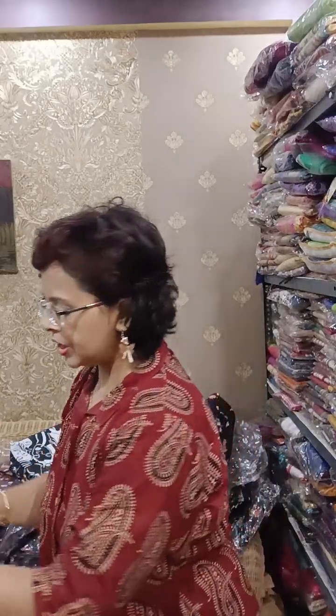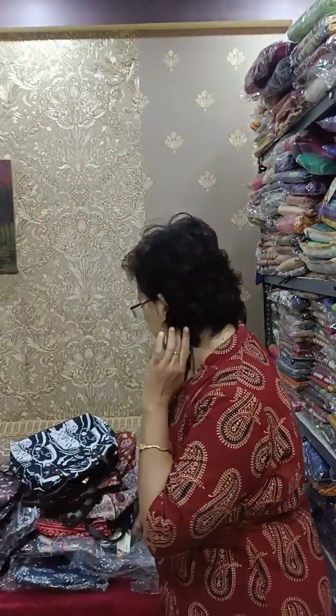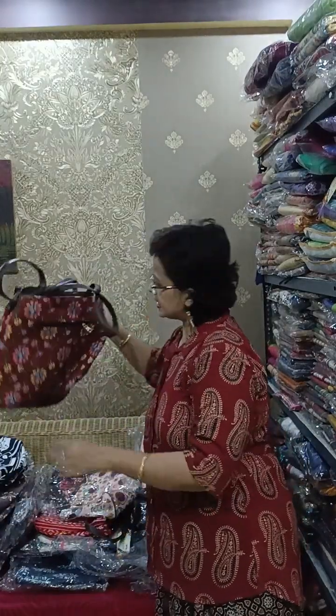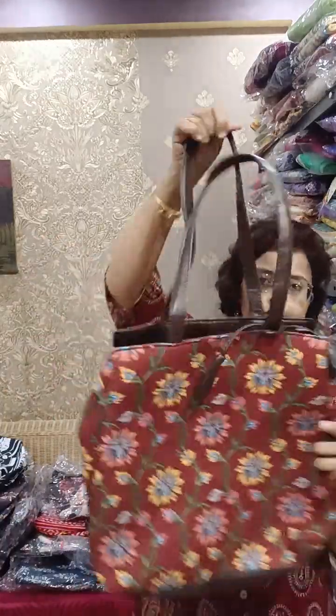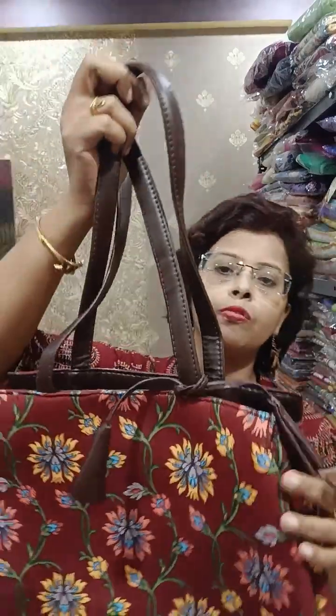All bags which I am going to show today are in the range of 650 to 850. Okay, the next in the same design is this one. It's also a shape changer. See the blocks actually. These fabric bags you can easily wash at home.